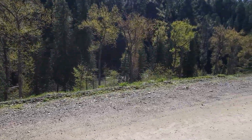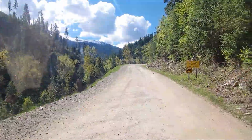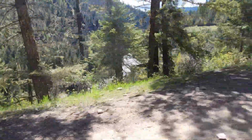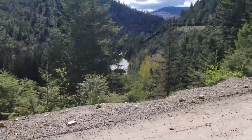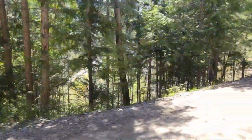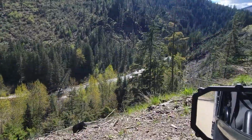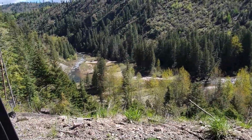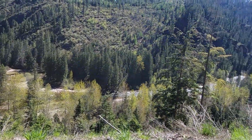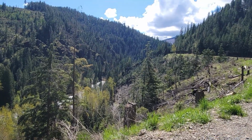See the creek down below there. This road will drop back down right next to that creek pretty soon. You can see the views are spectacular. Like some kind of Nat Geo. Beautiful creek. That's Marble Creek.